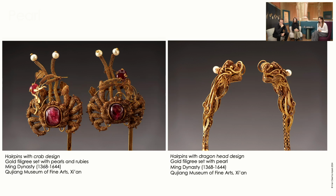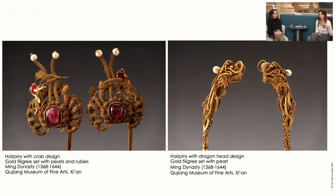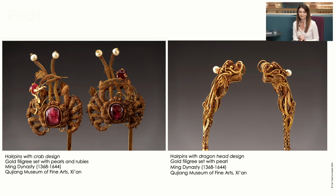And also many examples with pearls. At that time, pearls were more probably what we call natural pearls, with no human intervention. And the main region of production of pearls at that time was Manchuria, one of the regions that is still producing a lot of pearls now. So we can guess that these two examples are natural freshwater pearls.